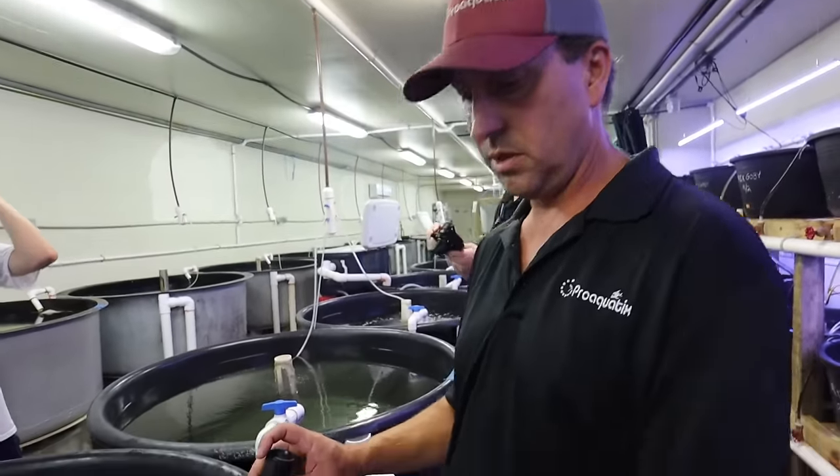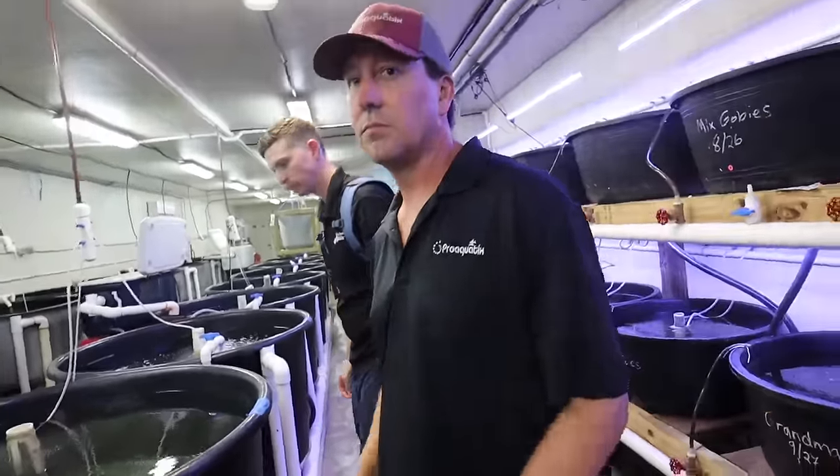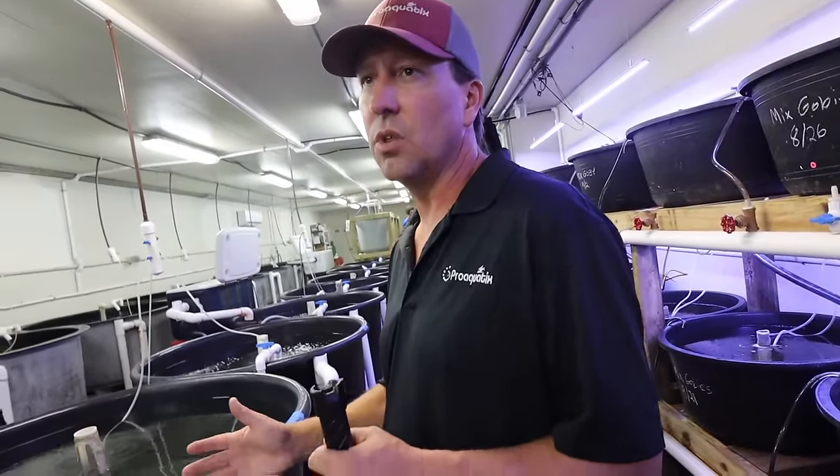So these are how old, would you say? They were born yesterday. Okay, so these are literally day old, little teeny tiny fish, those white specks. And tomorrow you guys introduce food to them? Tomorrow they get introduced. So the second day is when you usually introduce the food? Depends on the species, but yeah, it's usually within 2 to 4 days. Okay, that's good to know.